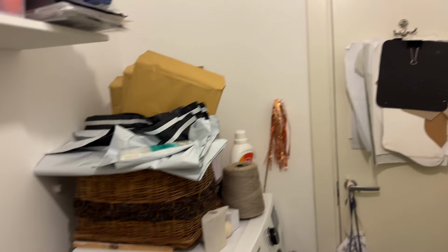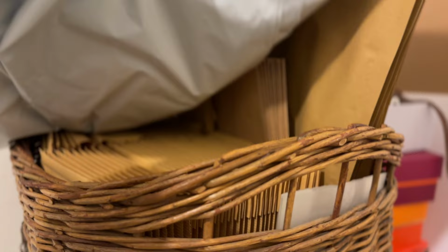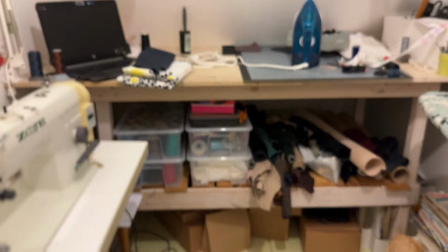That machine was always there, but I'm also using it as a place where I keep my packages. I have only one shelf and it's not enough. That IKEA shelf will be the same height. I don't like this clutter, especially under the table.